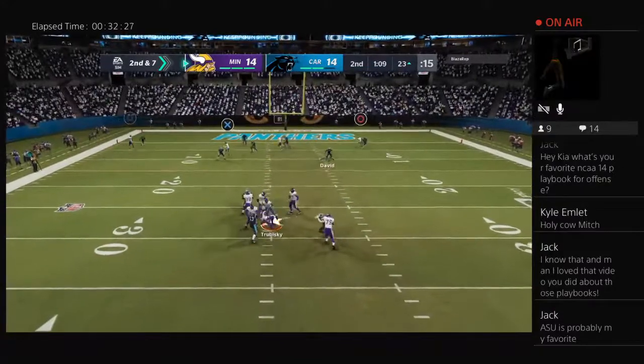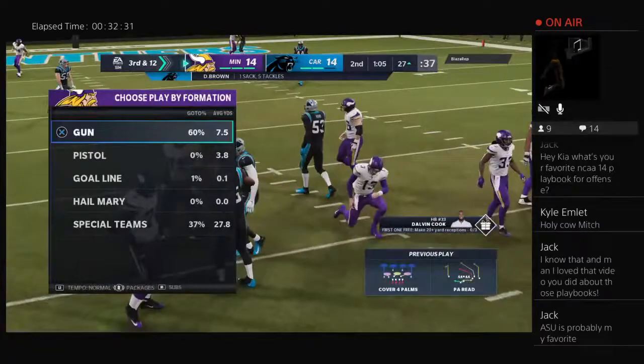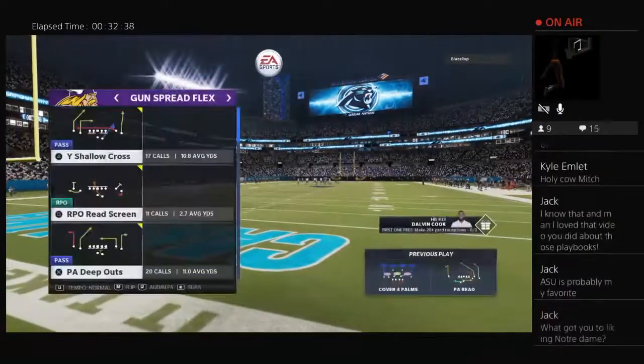Trubisky will throw. Oh, I had X too. X was Thielen, was gonna get really open. He's sacked. He was gonna get so open. Able to drop him for a loss of 4 from his defensive tackle spot.